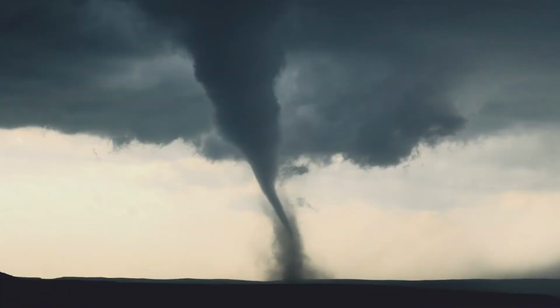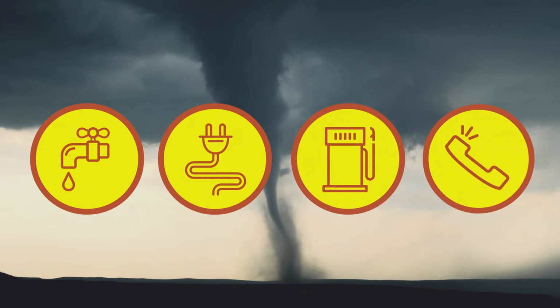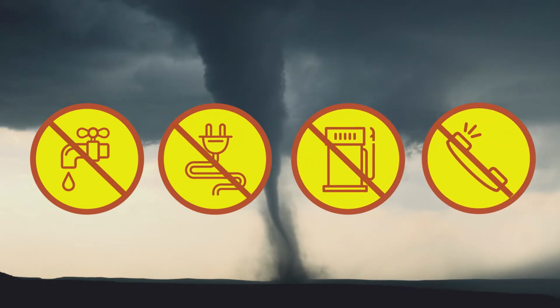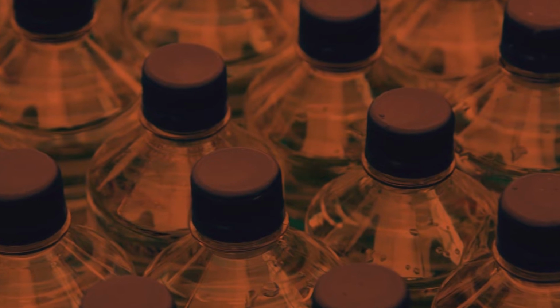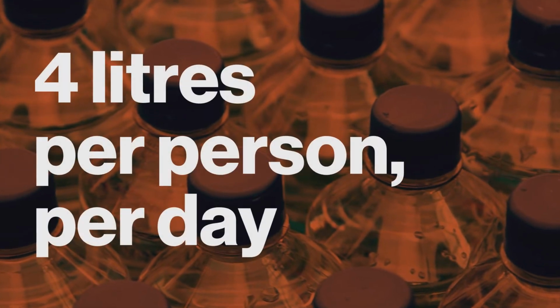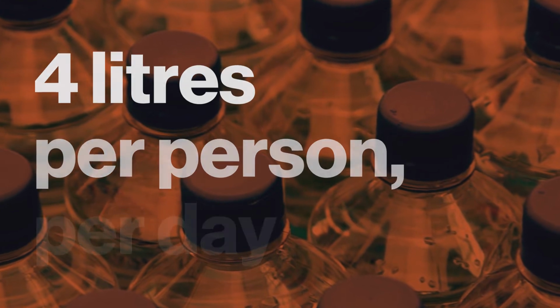In an emergency, basic services like your water, electricity, gas, and phone service may not work. An emergency kit can provide essential necessities for you and your loved ones. Water is important for drinking, cooking, and sanitation. You will need about 4 liters per person per day. Include small bottles that can be carried easily.